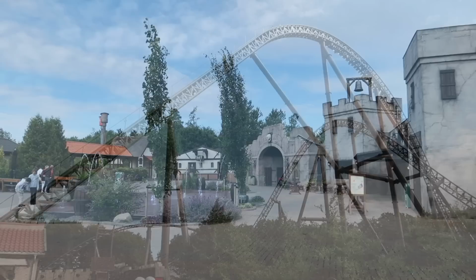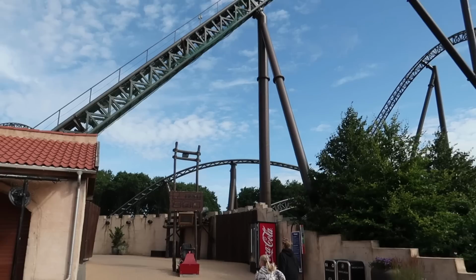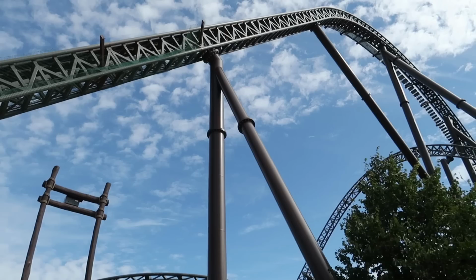Here we go then. It's just gone 10 o'clock. Time for our first ride. It's Piraten. 0 to 5 minute wait. A few people just running down, but I'm so excited for this. Yeah, I've actually done a clone of this, the Intamin Megalite at Happy Valley over in China. That wasn't the best day. Hopefully we're in for a better day than that. But I'm really looking forward to this.